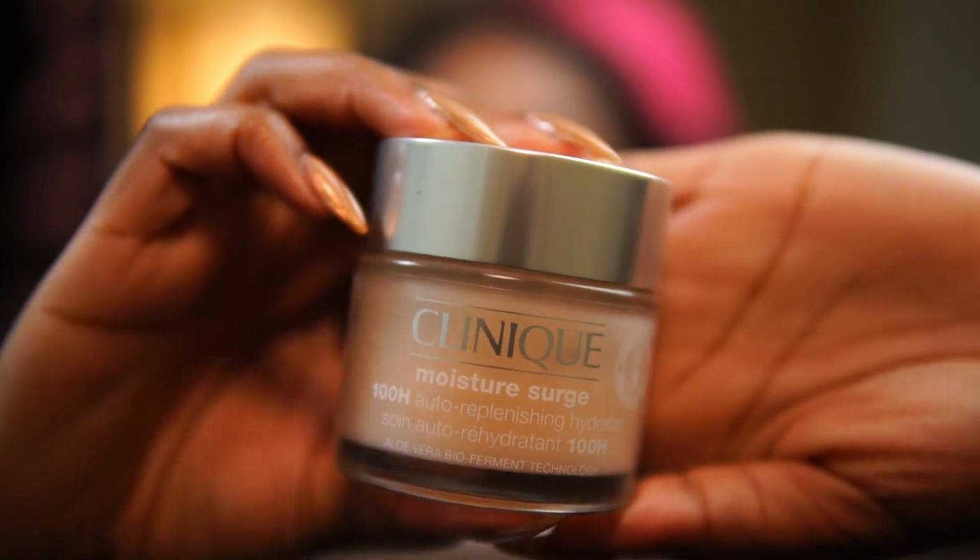So once your face is clean, we are going to move right into moisturizer. The moisturizer I have been using lately and that I love is the Clinique Moisture Surge. Make sure you guys can see that. Yeah, the Clinique Moisture Surge. I love this moisturizer because I naturally have a lot of oily skin in my nose area, and sometimes a too thick moisturizer will cause more oiliness than I already get naturally, and I do not like that. So I'm going to apply a little bit, not too much.